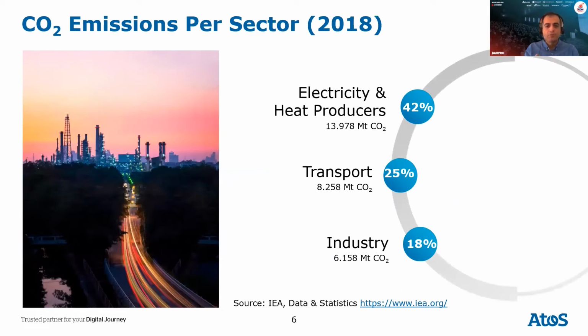So who are the key contributors to carbon emissions? According to the International Energy Agency, electricity and heat producers are the top contributors by accounting for 42% of the global carbon emissions in 2018. Can you guess how this relates to our work as software engineers?